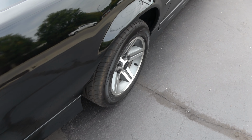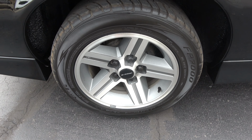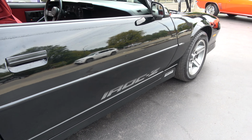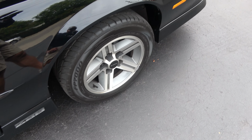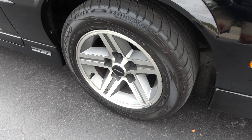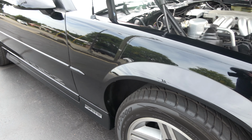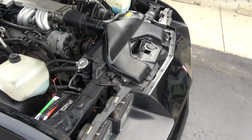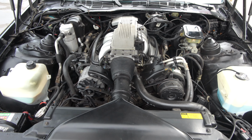Gorgeous car. Beautiful car. Factory aluminum wheels. Again, he did replace those tires. Sorry, we've got some hand fingerprints on the doors here. We pulled it out front, and of course everybody wants to grab the doors and look at it. Pretty car right there. Oh, it's got an alarm on it too. That's the other thing that's on this car.